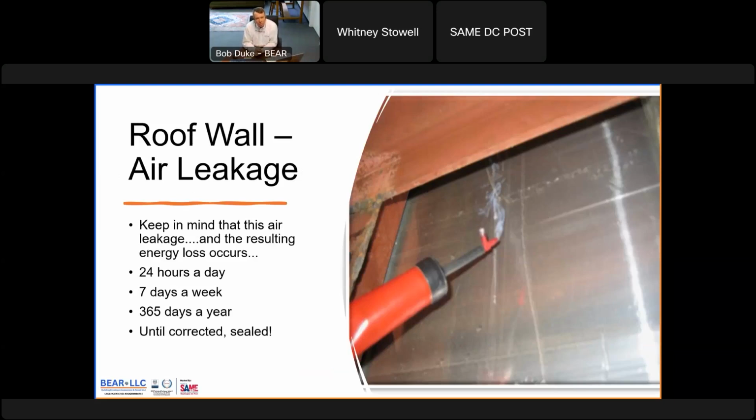Here's an additional photo using the smoke pencil at the top of a roof wall intersection. And you can see there the smoke being drawn out. But what I would like you to keep in mind is that that draft and that air exfiltration is taking place 24 hours a day, 7 days a week, 365 days a year until that is corrected and sealed.